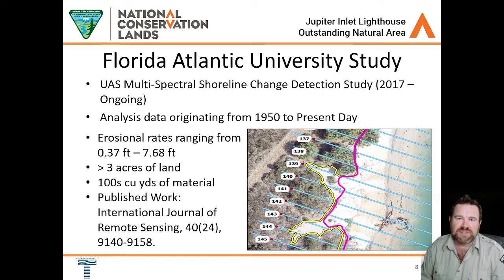The complete findings of the study were published in the International Journal of Remote Sensing, which can be found online. The graphic in the lower right of this slide is representative of the data collected by this study. The purple line shows the location of the ridge of the dune in 2020. The yellow line, the location in 2021. As you can see, while not every area of the shoreline has retreated, there has been erosion occurring in specific locations.